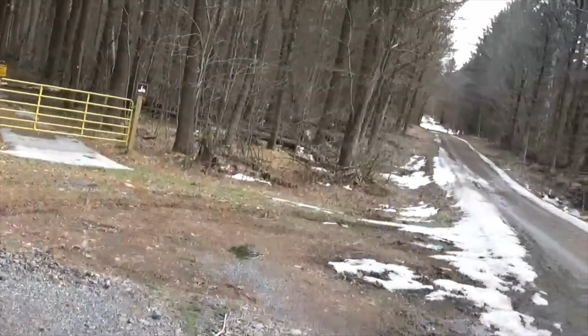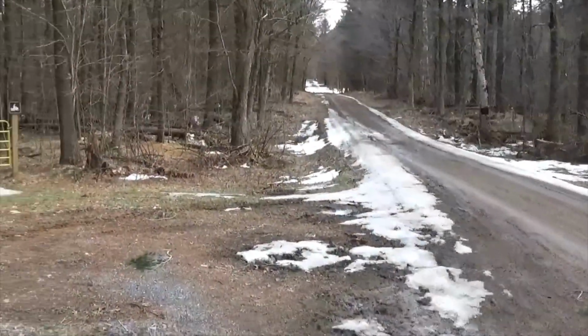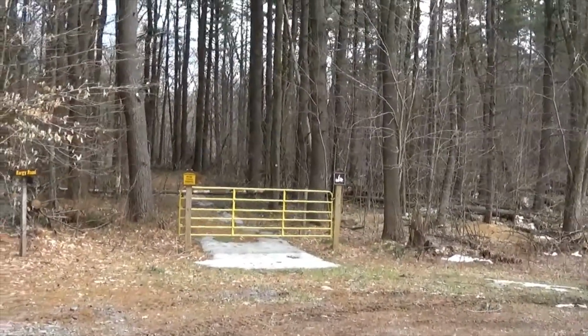As you see, that's the conditions. The road's still kind of covered in snow. This is a snowmobile trail in the wintertime. Today's April 5th, so I'll show you where we are. We're on Bargy Road, and this is the Dogleg Trail, I think it was.